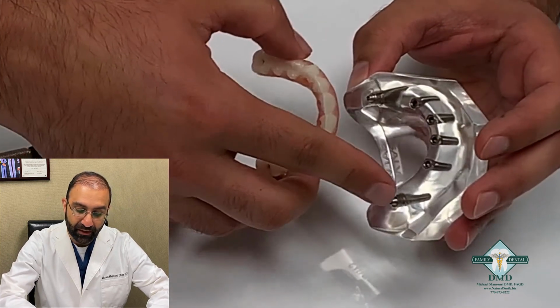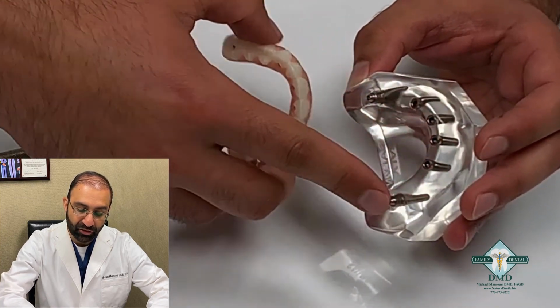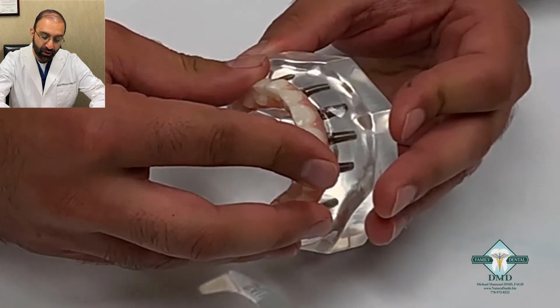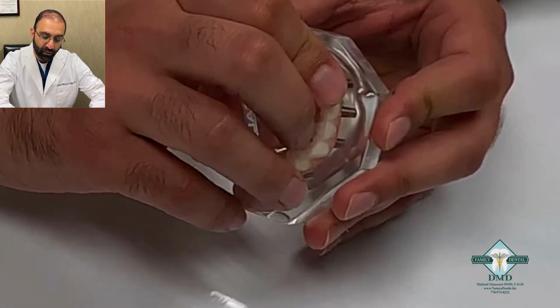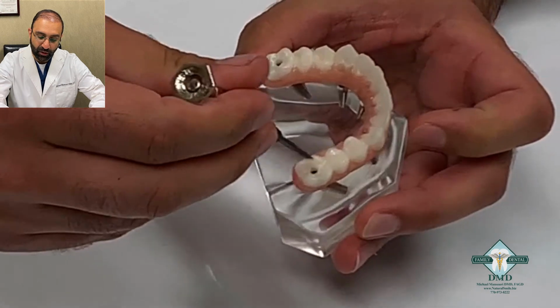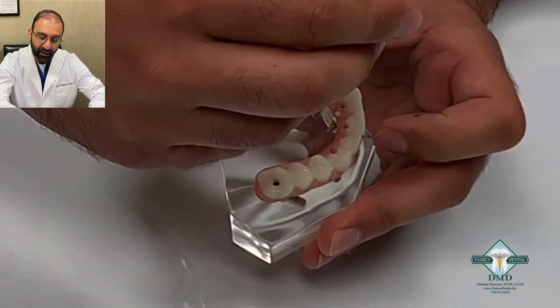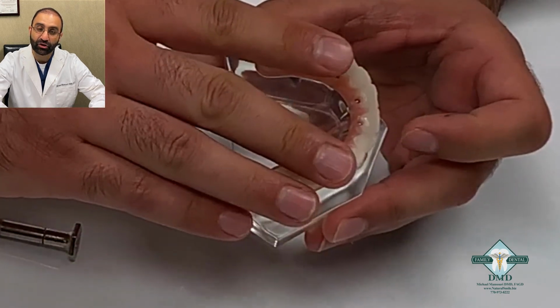So essentially what's going to happen, these implants will have some inserts that are going to be completely fitted to these natural looking implant supported teeth. Once they're in place, they'll have some small screw openings on top that we're going to tighten up. Once they're tightened up, these implants are placed in and you go home with them.